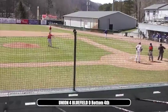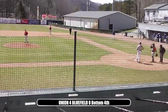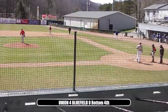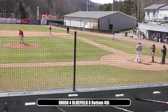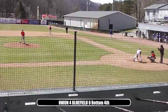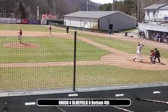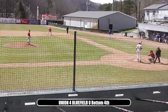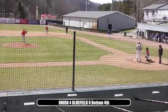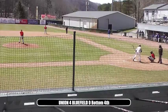Now a base hit could put Bluefield's first run on the board, but there are two outs. Huntley has moved to second and now third off of bad mistakes by Daniel Neal on the mound. 4-0 the score. Rams looking for their first run. Here's the 2-0. Fastball blazing in for strike one. It was high, but crossing the Rams letters on that camouflage jersey. 2 balls, 1 strike.